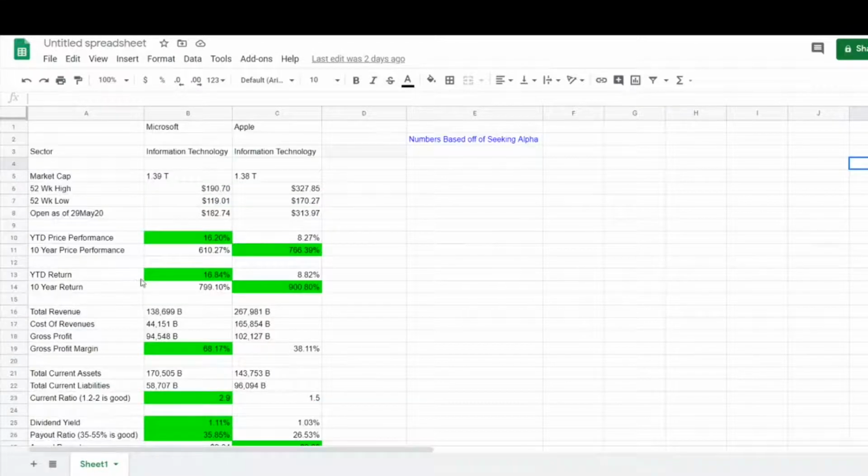So now looking down a little bit, year-to-date return. You're just gonna look at the charts when you're on Robinhood for your different stocks, and you're gonna look at the day, the week, the month, the 3 months, and the year, and then you can see the 5 years. That's just gonna be the total return that you've got from the amount of money that you put in for each share. So Microsoft has grown 16.84%, while Apple has grown 8.82%.